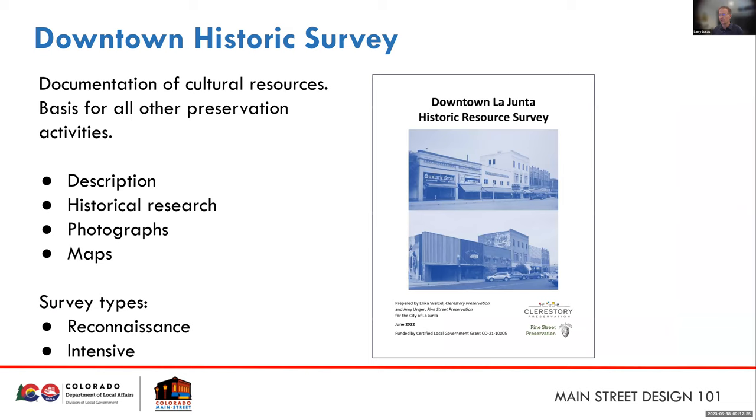On a bigger scale, we have something called the Downtown Historic Survey. This is one that was just done in La Junta. These are fascinating documents. They talk about the development of downtown and the influences on downtown, the things we've been talking about. They also drill down in detail for every building and talk in an intensive way about who owned the building, when it was built, things that have happened, major businesses, major events. Great resource.